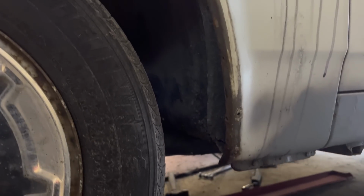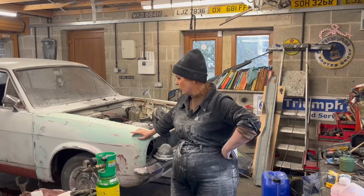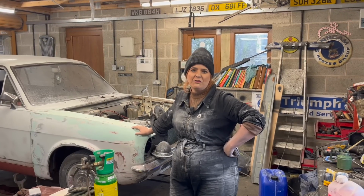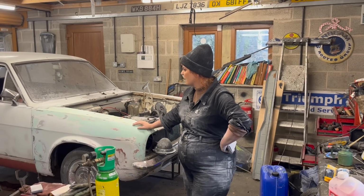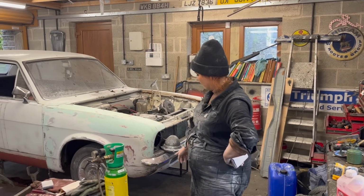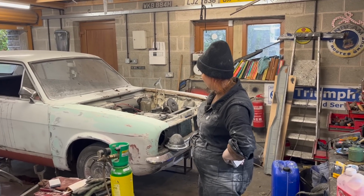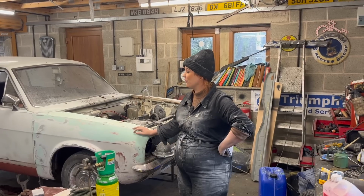And then what I'm going to do is go in with the filler once again to fill in those holes, because I'm not putting the chrome trim back on. It's just a rot trap. There's no point, as we've talked about in previous videos. And I think those are my achievements for this morning. So this afternoon, I hate doing it, but I'm going to get that front valance sorted out. It's going to be a right horrible little job.